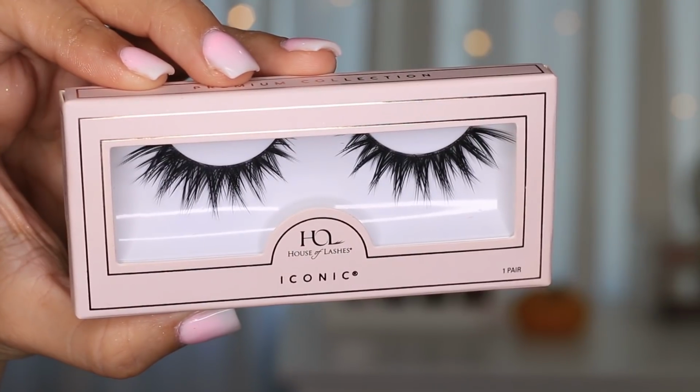I also want to mention these really quickly. These are lashes by House of Lashes, and I recently discovered these at my Ulta, and I'm so happy that I did get these. These are different styles. They have a light style and a premium collection. The one that I'm wearing right now is the Allura Light, and they look so good for my eyes.